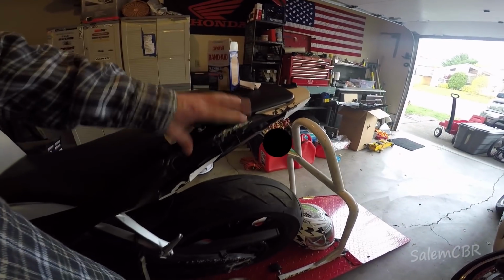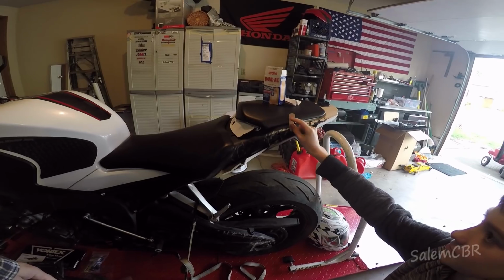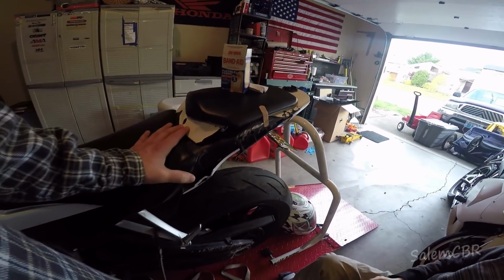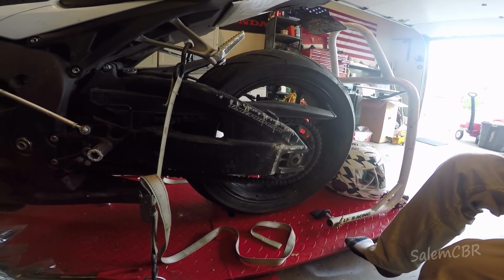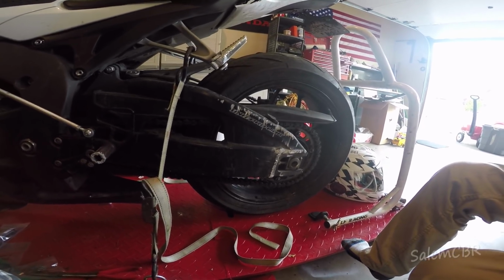We've got some scratches to the subframe. That could be just a little bit bent. We will re-bend that if need be. We'll address that. I'm not too worried about it. Subframe got a lot of scratches to it. The scratches are deeper than I initially thought, and I will go ahead and replace the swing arm. It'll probably cost me around $150.